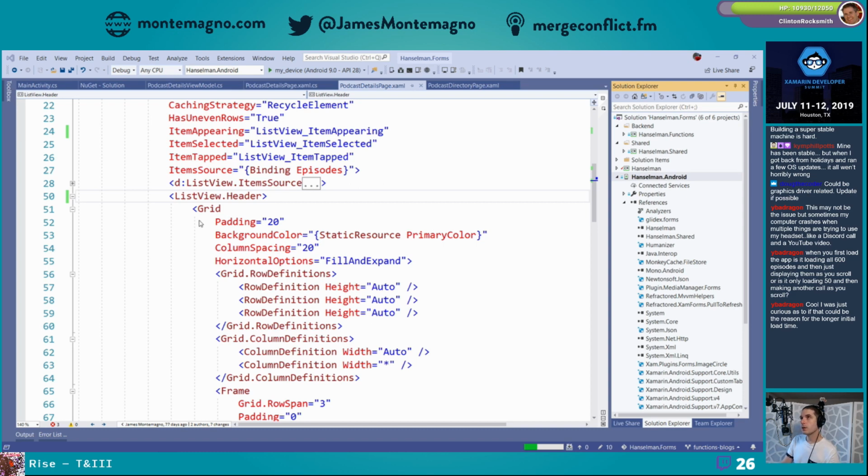So this is the header. Yeah, so it's a list view header, so that's why it scrolls. And then as you scroll, you could say, is the header gone? If the header's gone, then it could sticky something at the top. Like sticky header.